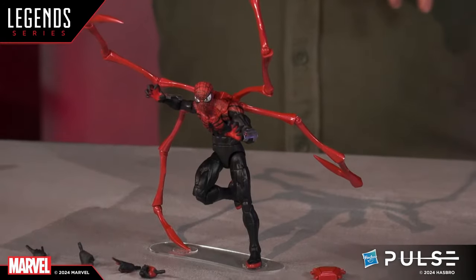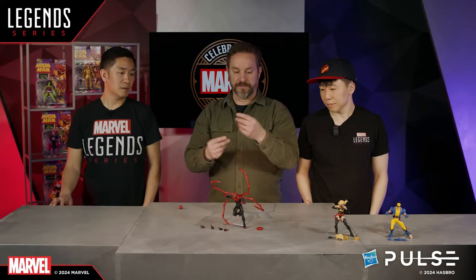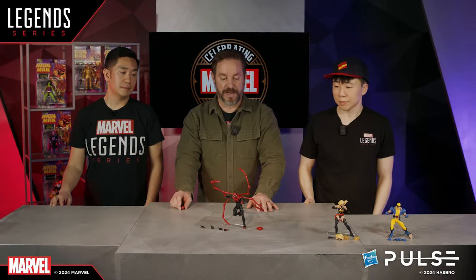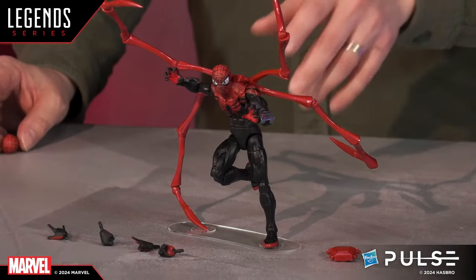This version has the correct forearm gauntlet for, what's Doc's name? Otto. Otto, yes. So as we know, this is not actually Peter. This is Otto impersonating Spider-Man, and it has the Doc Ock-like superior tentacles.